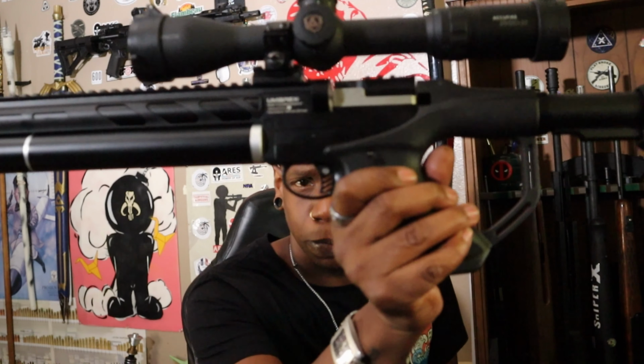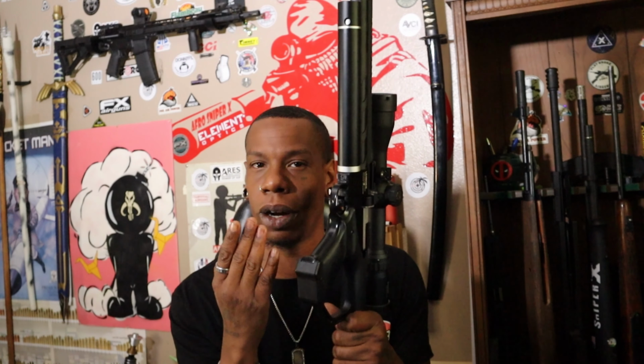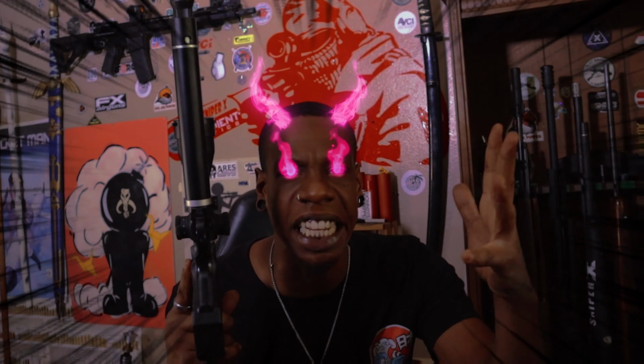But, guys, the trigger on this bad boy is pretty awesome. I can't lie. The trigger is pretty freaking fair. The only gripe I have about this trigger, though, man, is the fact that there's a safety on it.